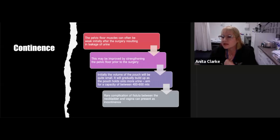The other thing is that when we first take the catheters out of the neobladder, which has been empty for the period of time where the catheters have been draining, it's quite a small capacity bladder, and it takes a bit of time for it to build up its volume. So usually at the beginning, it will only hold maybe 100, 150 mils and then release. And in that situation, leakage can occur.